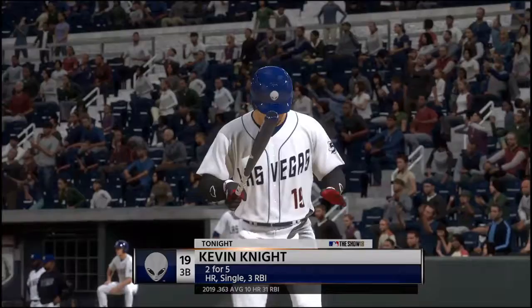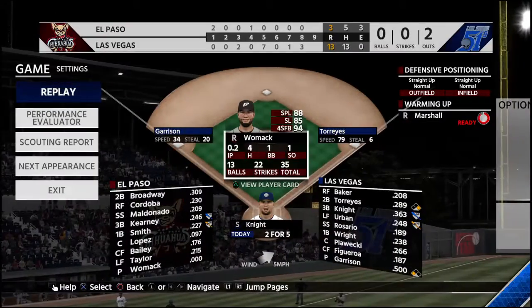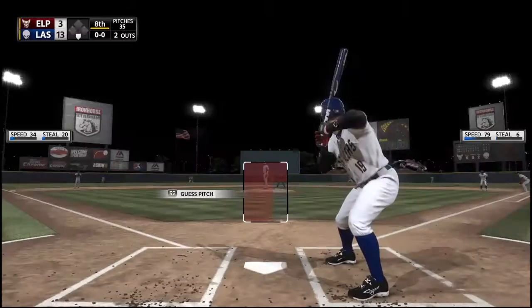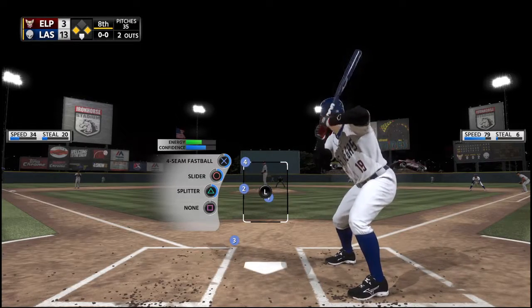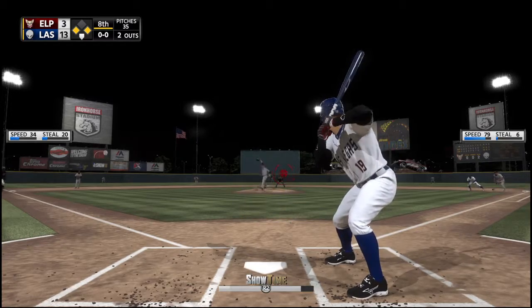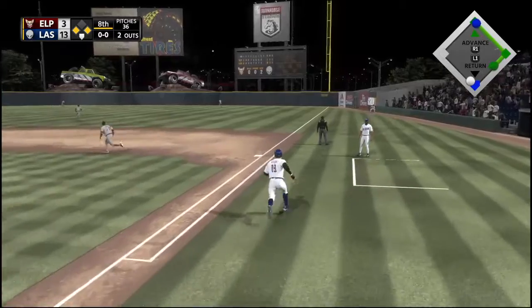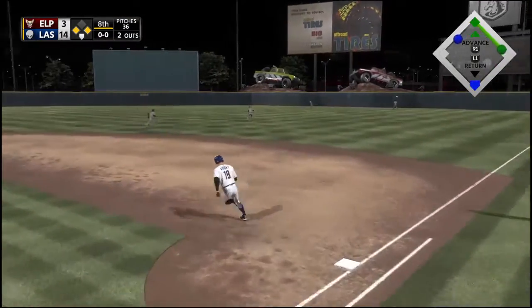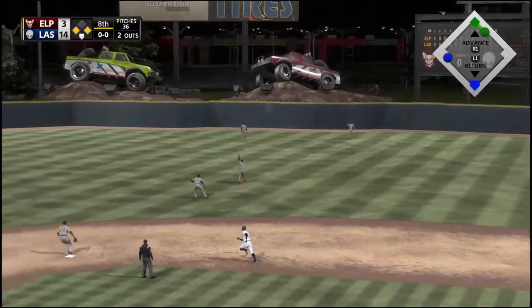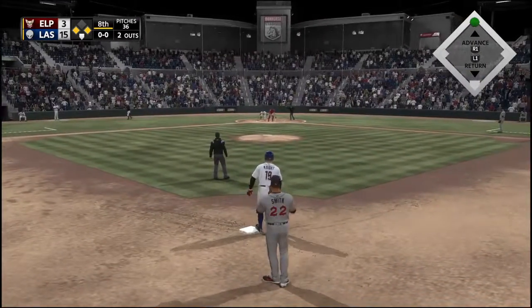Stepping into the box, Kevin Knight. He got called out on strikes his last time through. He's set and the pitch. Now he spins on one here and drives it to deep right field. And that is off the wall in right field. Now it's cut off. A throw to the plate. And he's safe.